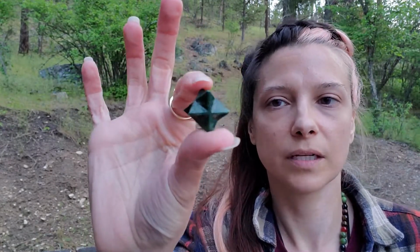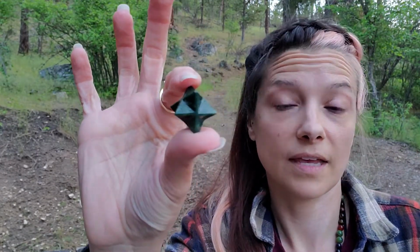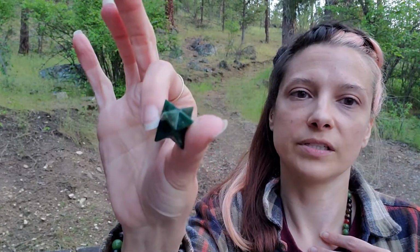It's so pretty. I also brought this moss agate Merkaba. And for a lot of these, I don't know why I picked them up. When I was packing things up, I was just making piles. And a lot of these, I'm just like, you. No rhyme or reason, really.